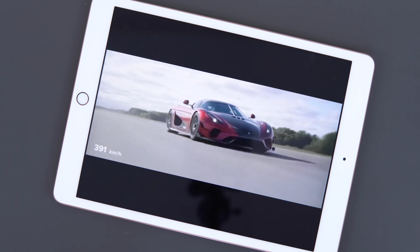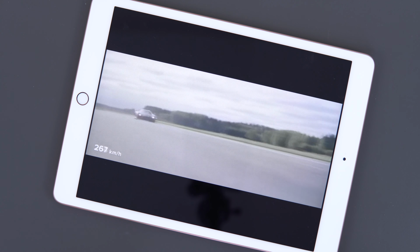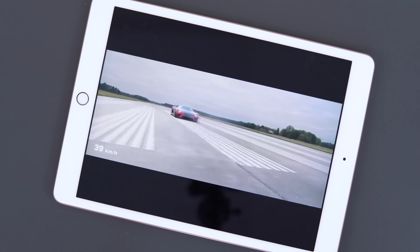And between the 2018 iPad and the iPad Air, it's far enough in price that it really just comes down to your budget. Okay, that is the end of this video.